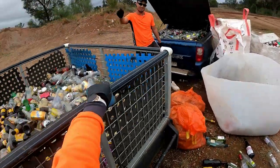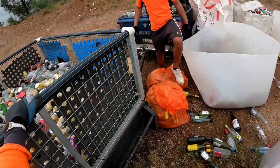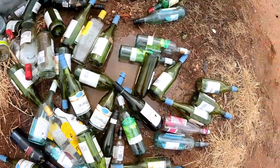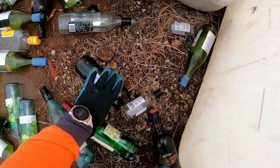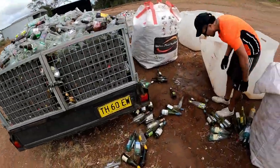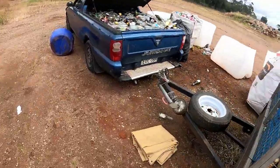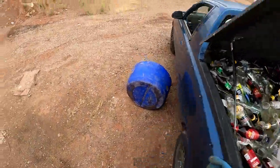Put the bottles in there? Yeah, put all your bottles in here. And I'll bring yous all back when we're fully loaded. Sweet. Just doing a bit of a clean up, everyone. Getting things all sorted. That one's already broke. Put that over there. What do I do with that black tub? Where's that tub going, mate? Oh, yeah, up here. All right, I'm going to do a bit of a clean up around here. Grab this and take it for a walk.